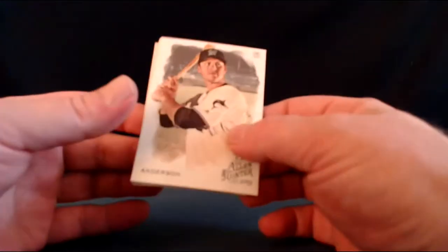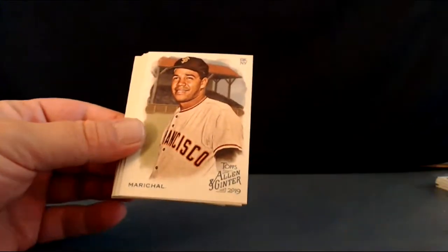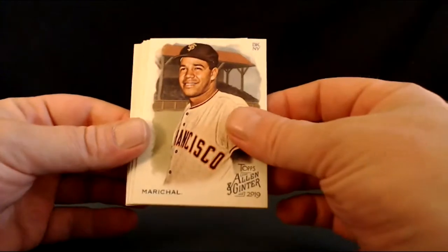Out with Tommy John right now. I don't know if he'll be back this year or not. I don't think so. Hey, Luke and I grew up in an era where something like that, and you were just done. You weren't pitching anymore, and if you did, you were going to be horrible. But now these kids can come back a year later, and it's pretty impressive what they can accomplish after Tommy John these days. Brian Anderson starts off that pack.